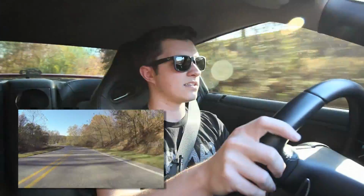Oh, yes. There we go, going through these turns. Oh, this is so good. The elevation change and the banking is just making this so much more fun. Oh, yes. So the back end swung out a little bit on me there. So much fun. This car's awesome. This car's amazing. Wow, that exhaust drone is a little excessive, but it's good. It is good. Let me tell you what.